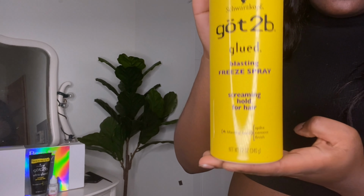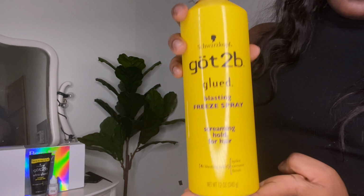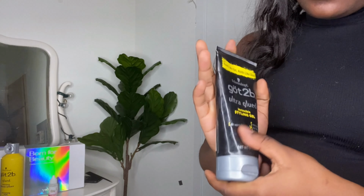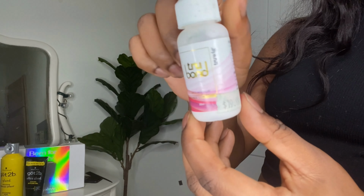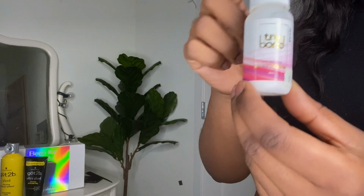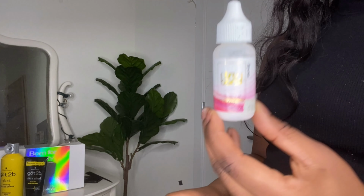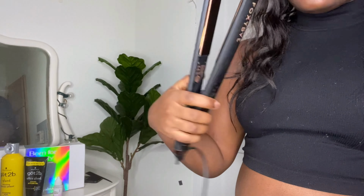It's very beginner friendly, and I'll show you guys all the products that I use for this wig to be installed. With the first product, I will be using a Got To Be Glue Free Spray. On the second product, I'll be using a Got To Be Glue Styling Gel. Lastly, all you need is a lace glue called Tru Bond, or whatever lace glue you would prefer. I prefer them, and you can get this from your local beauty supply store. Also, you will need a blow dryer and some flat irons.